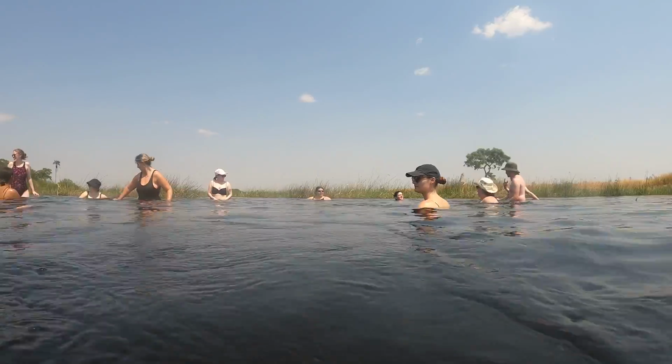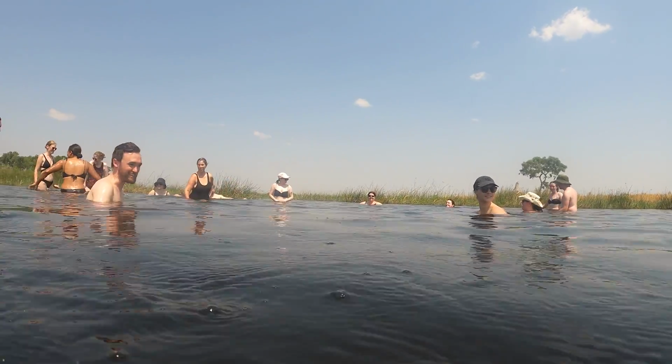We've just come out of the camp and we're going swimming in the delta. It's pretty cold. Okay. That is good. You completely forget that it's like 35 outside or whatever it is, because this is nice freezing water. I was just told as well that because this water flows all the way from Angola, it flows through the reeds and the reeds filter it out, so it's actually safe to drink. I'm not going to try. It is. Oh, there's cold pockets right here.